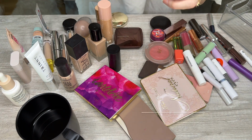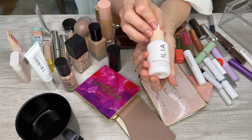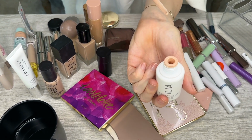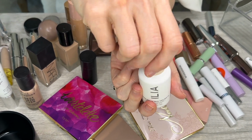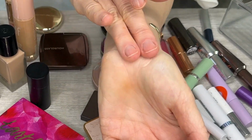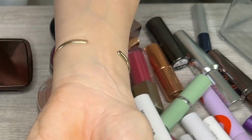Let's talk about skin tints. I've purchased some new ones recently. My favorite one so far is the Ilia Super Serum Skin Tint SPF 40. I've been wanting to try this for a while. This is super hydrating. This is in the color Rendezvous, and it works beautifully on my skin tone. It's a really nice match, and it's just super glowy and moisturizing.